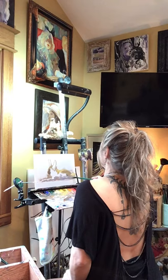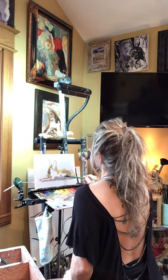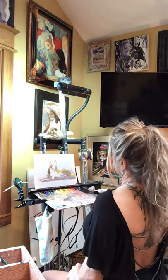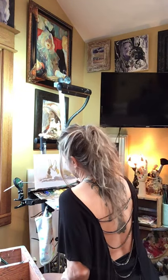Okay, so little bunny Foo Foo. Little bunny Foo Foo hopping through the forest. Isn't he a pretty little bunny?